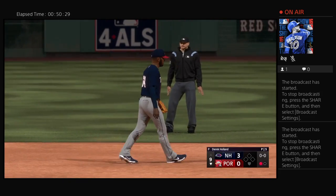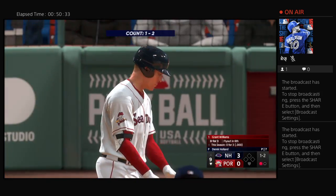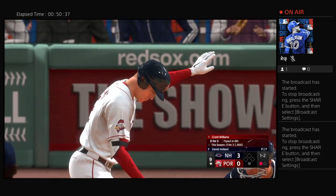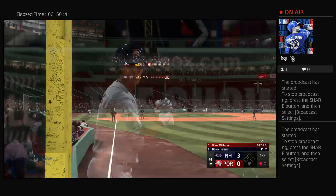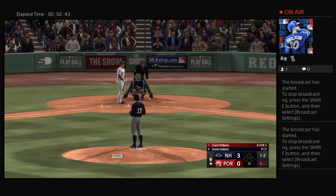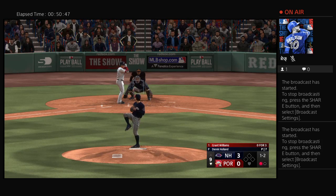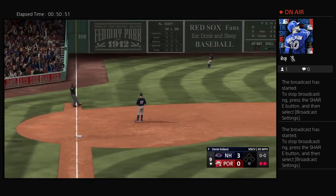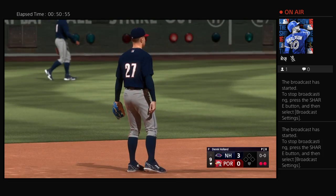Number 2. So up next, number 2. Here's a 1-2. Ripped to third and caught.